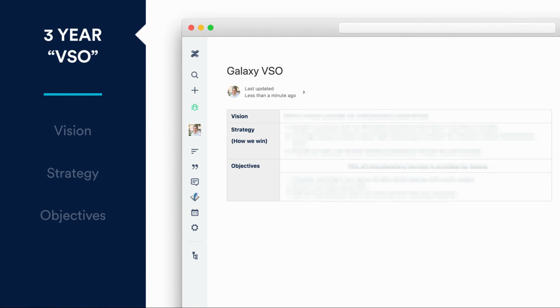So they come together and they try to get to a place like this, where they have, as you can see in Confluence, a really, really simple VSO. And I'll break down what this looks like and uncover some of those details. But as you can see, it's really short, it's really sharp, and the information on here is going to have to be pretty succinct.